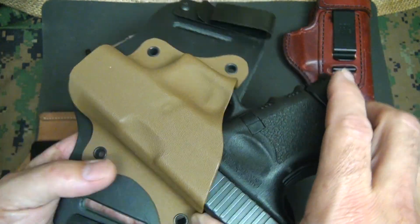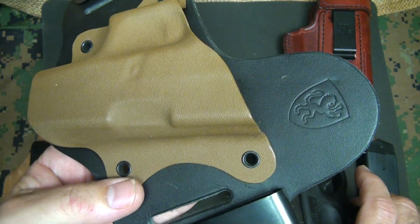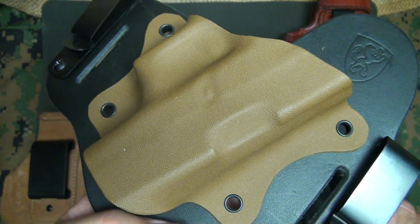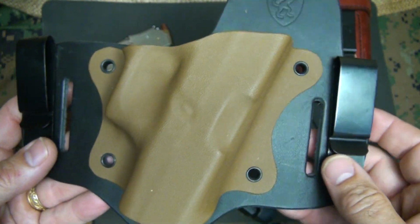What I really like about this is that I can also carry my 19 or my 17 in this holster, or my Glock 23. It gives me a lot of options, and that's one of the things I really like, having a lot of options.